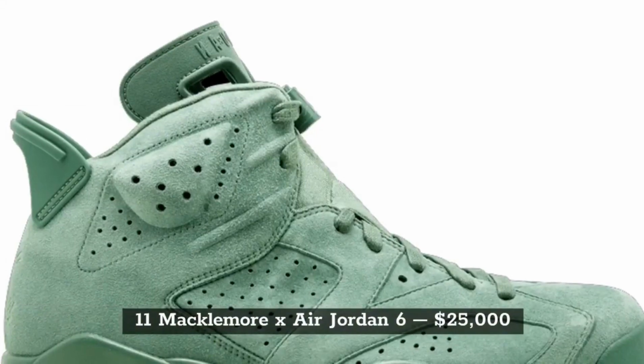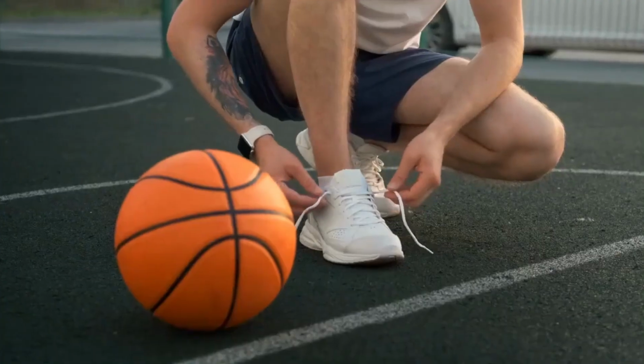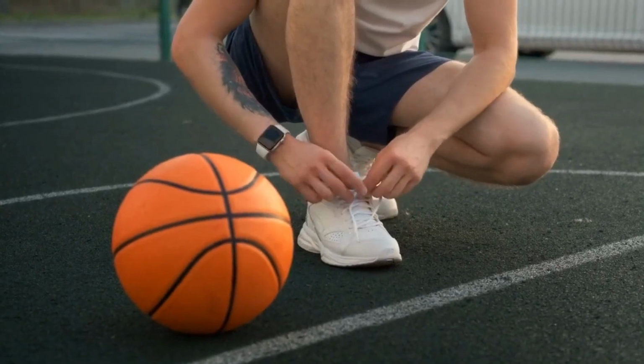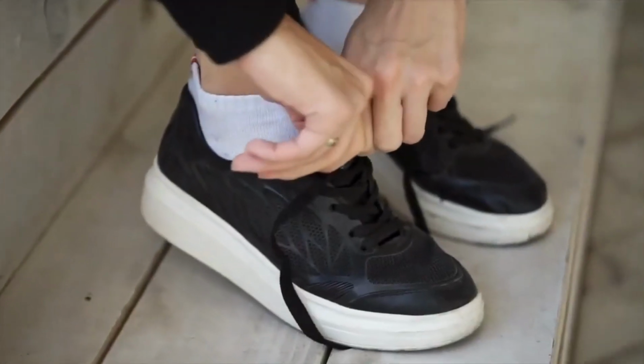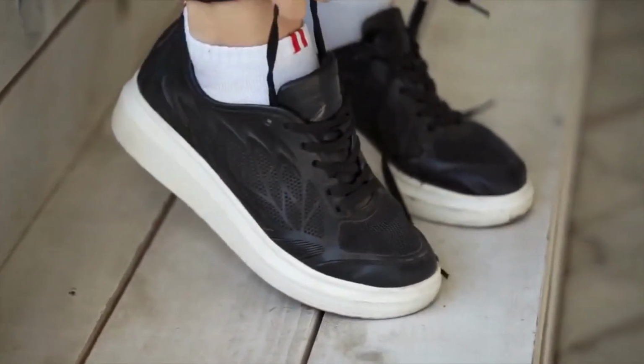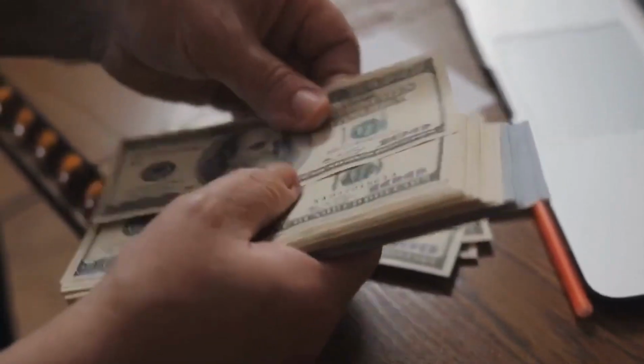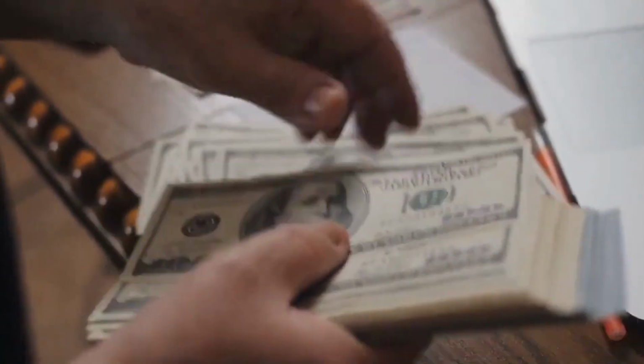11. Macklemore X Air Jordan 6, $25,000. Another rapper shoe collab, this time by Macklemore, is the Macklemore Air Jordan 6. If you've only got $20,000, then you might want to look elsewhere, as these bad boys command a hefty $25,000.